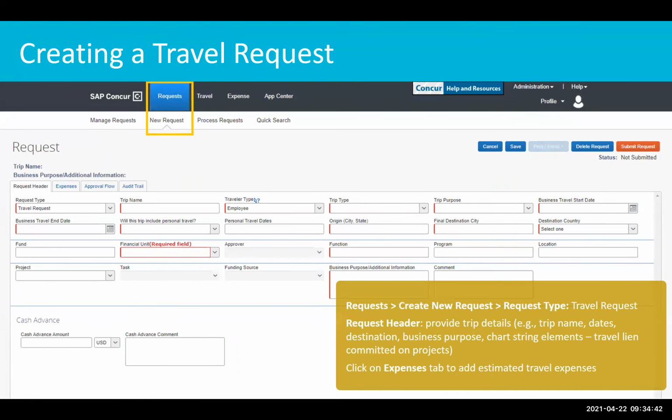So to create a travel request, this is the screen that you'll be looking at. The request is the trip pre-authorization, and policy requires that all UCSD business travel is pre-authorized and is done in advance of the travel. After selecting the request tab at the top of the screen and selecting new request, you'll see the request header tab.